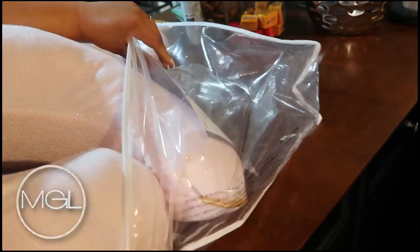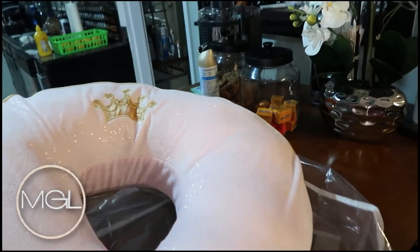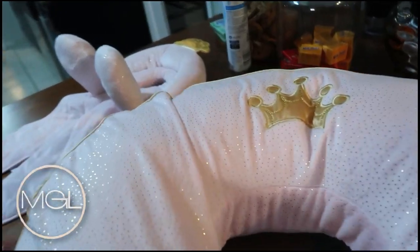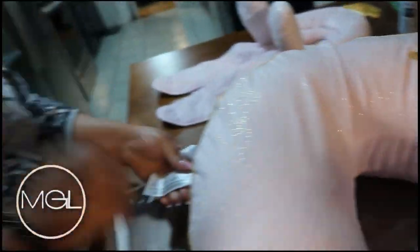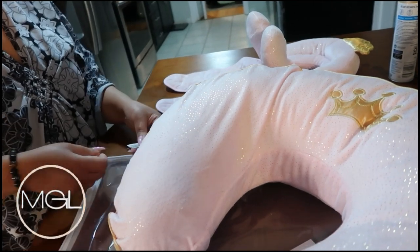But we are unpackaging things. I'm going to actually, this zips off, y'all. There's a zipper right here. And you take this off and we're going to wash it. Now I wanna know from anybody else, I hate these things right here. The tags, I hate them. This thing right here, I cut them off of everything, because it just gets in the way and I just don't like it.